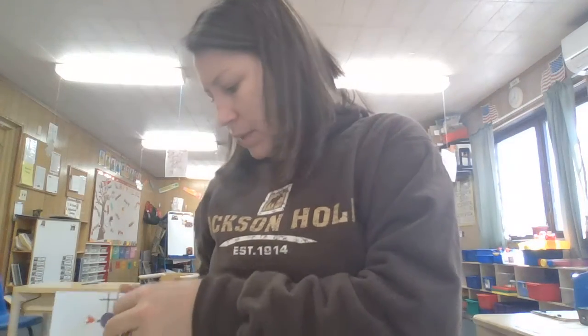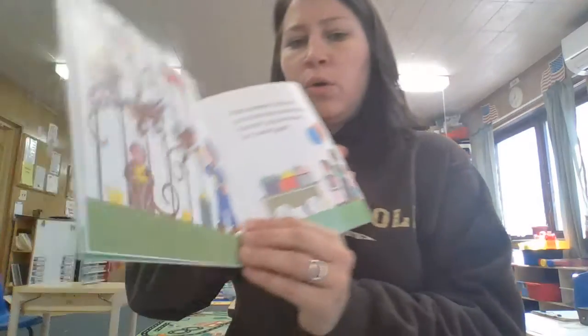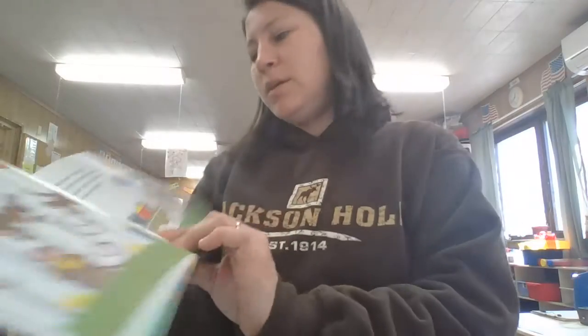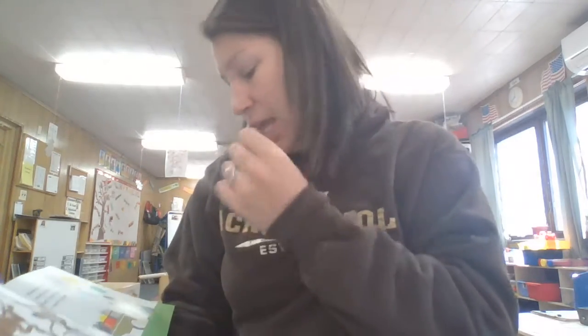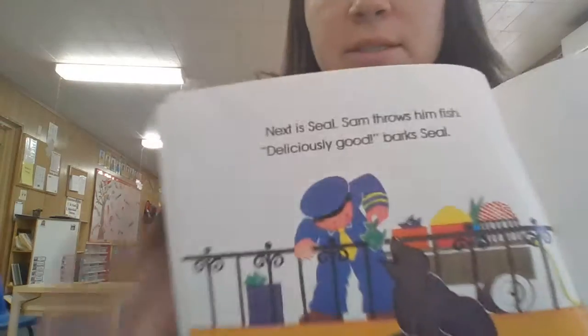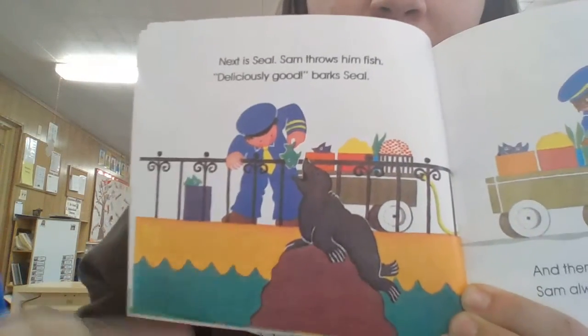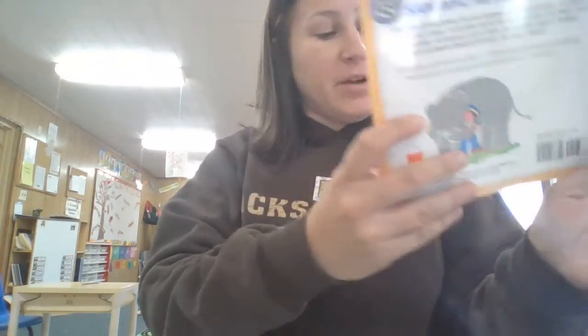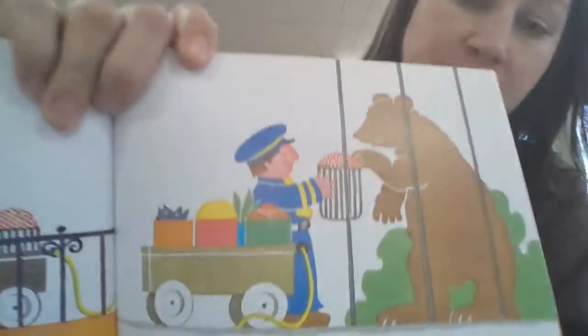Now let's look at the next picture to see if we can guess what animal Sam is going to feed next. Hello, monkeys, says Sam, and hands them yellow bananas. Splendid, says the monkeys. Sam never forgets. Next is Seal. Sam throws him fish. Deliciously good, barks the seal. You can see there's the seal right there, and he's feeding him a fish. And then comes Bear, who loves red berries. Sam always brings him some.